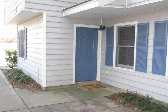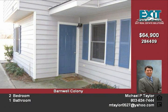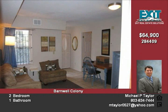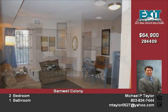This cozy two-bedroom condo is conveniently located in downtown Columbia and is in between Five Points and Vista area. Also, this condo is just two blocks from University of South Carolina, and you could walk to campus. Parking is just outside your front door for convenience.